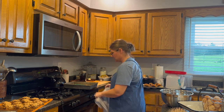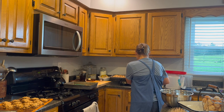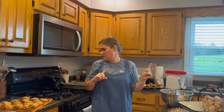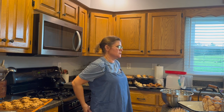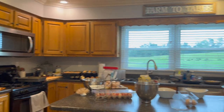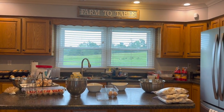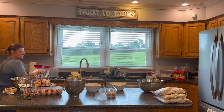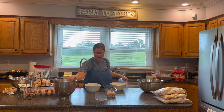We'll see how long it takes. You know what I'll do? We'll sit the casseroles aside for a second. And I will get the muffins bagged up. That'll give me some space in here. And maybe by the time I'm done with that, hash browns will be ready to go in. Okay, so I'm gonna sit this stuff all aside.